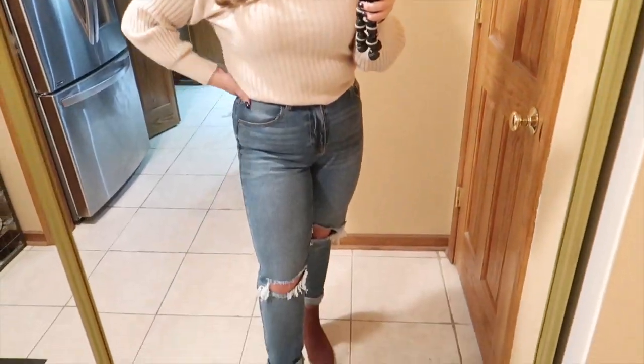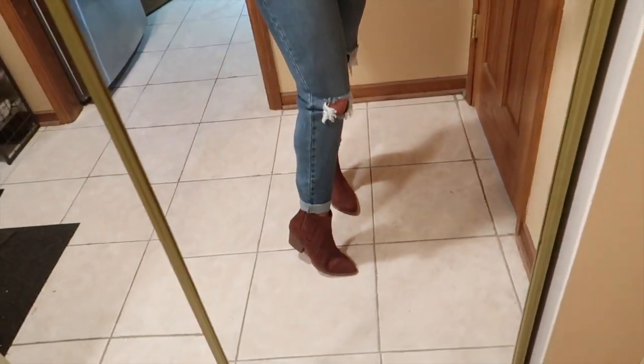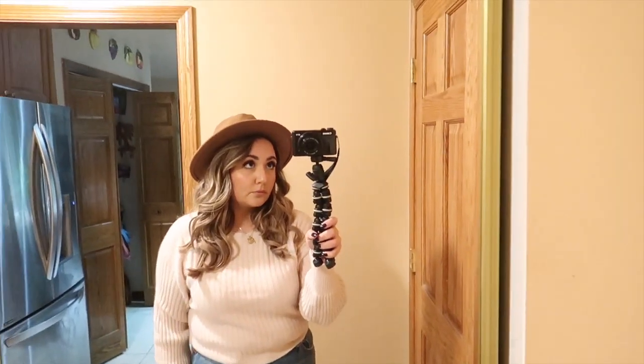Okay, moving on to my next fall look. We have a ribbed knit sweater. This sweater, again, was featured in my most recent Shein haul. A lot of this stuff is from that haul because I just got so many cute items. I couldn't wait to style them. So this is a really stretchy ribbed sweater. Went ahead and paired it with my No Boundaries jeans.